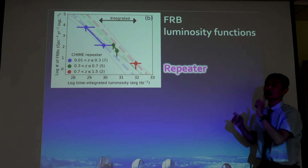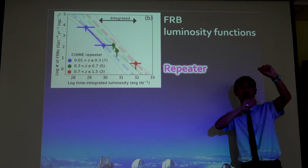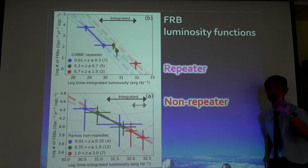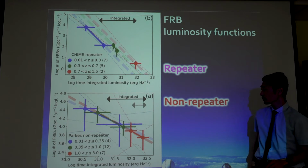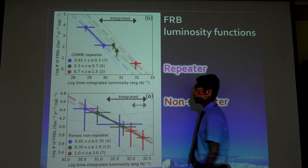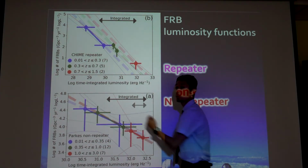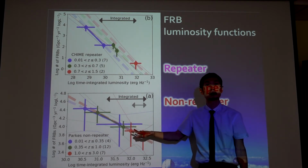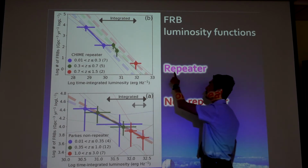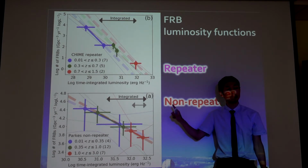The slope seems to be evolving towards higher redshift. Oh, I should have mentioned there are two types of FRB. The repeating one comes from the same position, and the burst happens many times. The non-repeating one has only one burst. So there are two types, and we made a luminosity function for the non-repeating one too. For the non-repeating one, from low redshift blue to red, they seem to be on top of each other, so there's not much evolution. This is very interesting: repeating and non-repeating look like they have very different properties. Maybe they have different origins.